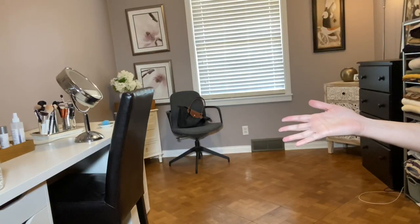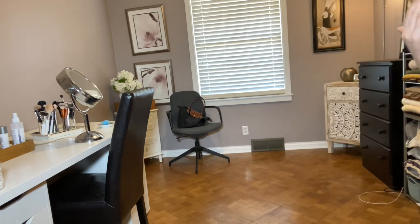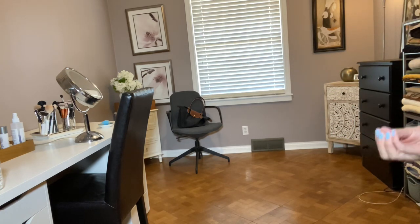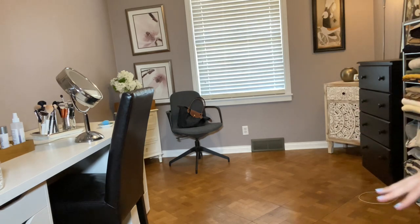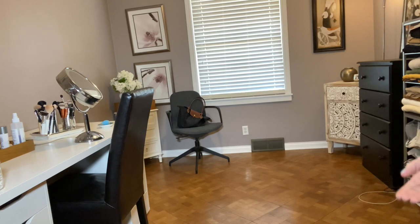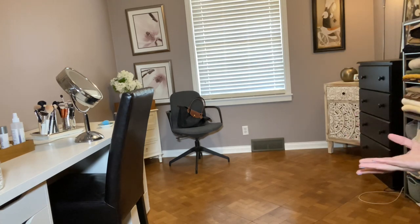Alrighty, that is it for the room. We're back at the beginning. I really, really like it. I love having this space. I'm so lucky to have it, to be able to have my things. And it's just nice to have a little space to get ready. It really makes getting ready in the morning quite easy and fast just because everything is here and all of that. So yeah, that is it.